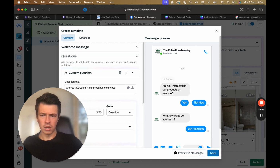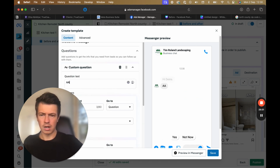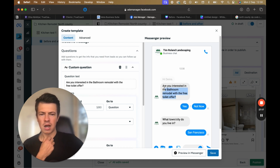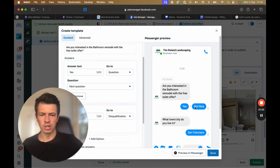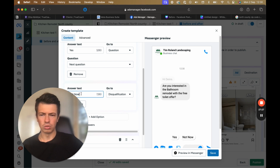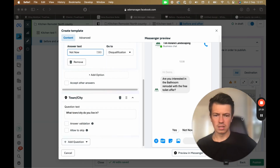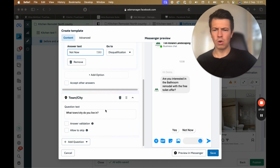Question number 1: are you interested in the offer? Here you just want to reiterate why they clicked on the ad, because many times people will click on the ad by mistake, and if they click no here, that just immediately disqualifies them and doesn't count as a lead. So you can say not now, yes. This is really easy.